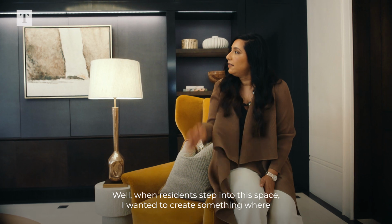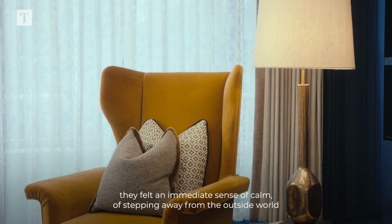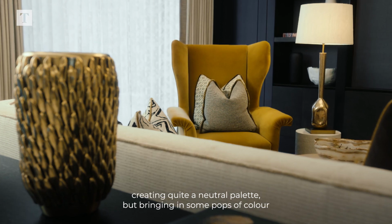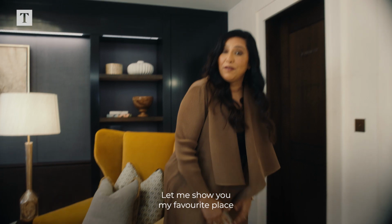Well, when residents step into this space, I wanted to create something where they felt an immediate sense of calm, of stepping away from the outside world, having entered a bit of a sanctuary. And we've done that by creating quite a neutral palette, but bringing in some pops of color. Let me show you my favorite place.